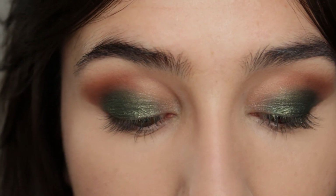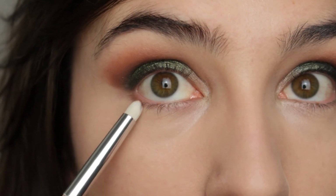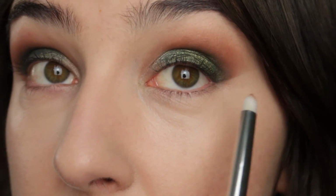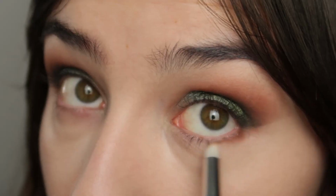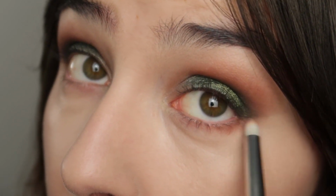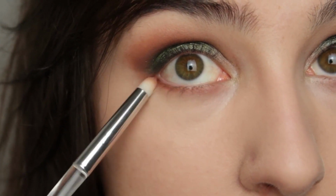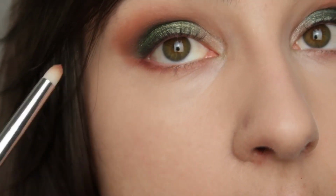I'm going to go in with Secret again, the kind of lesser red. Just trying to match that out because, as I said, I took too much away on this side. So I'm just taking that. Then I'm going to take a tiny bit of Worlds Apart and just run it there on the outside edge. It's going to tie in.